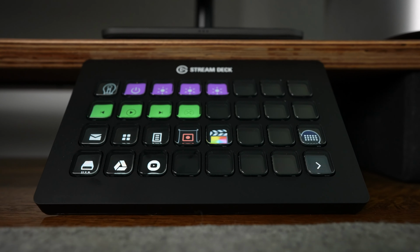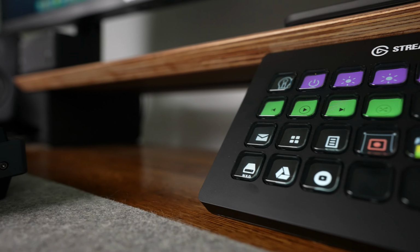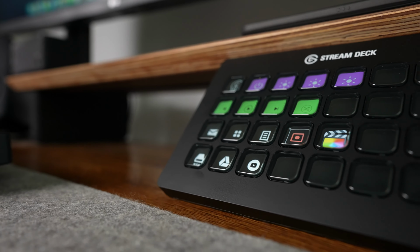From there, I installed a Stream Deck XL and placed it right in the middle of the desk. I don't stream, but the Stream Deck makes a fantastic productivity tool. It provides me with macros and shortcuts to quickly do the things I want to do.